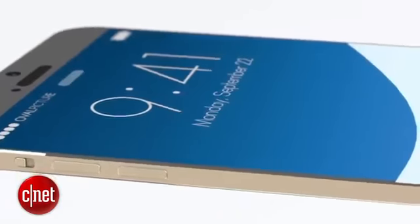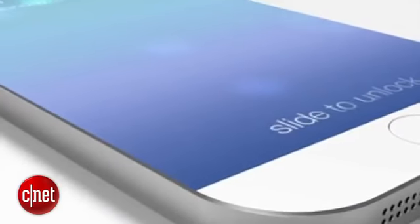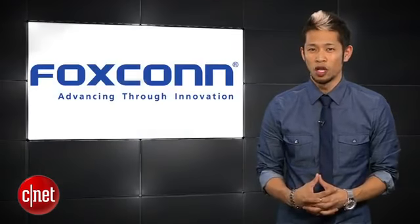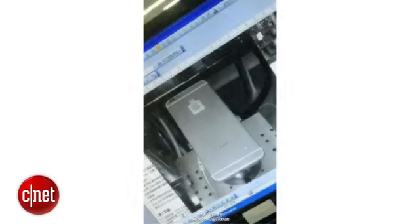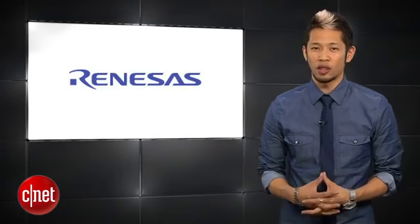Now, both screens are expected to use the thinner in-cell display technology, and it makes no mention of a sapphire-based display. Also, everybody loves a Foxconn leak, and images posted on website Weibo show a purported iPhone 6 under testing at Foxconn. Fake or not, the images and schematics here appear to show a slightly protruding camera component with a thinner iPhone body.